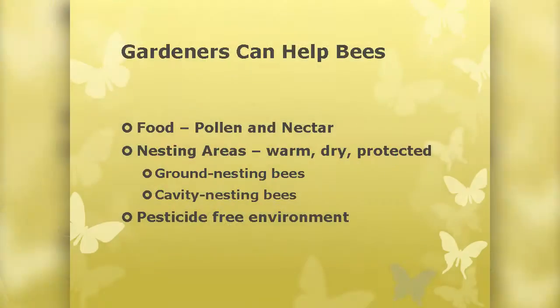So enough with the bad news, and on to what can we do? How can we help? Well, pretty simple. Just with bees, we need to provide them with food, because they need pollen and nectar to do well and sustain their generations. They need nesting areas, in general warm, dry, and protected spaces. And I'll talk a little bit more about the needs of ground nesting bees versus the cavity nesting bees. And finally, give them an environment that's clean.